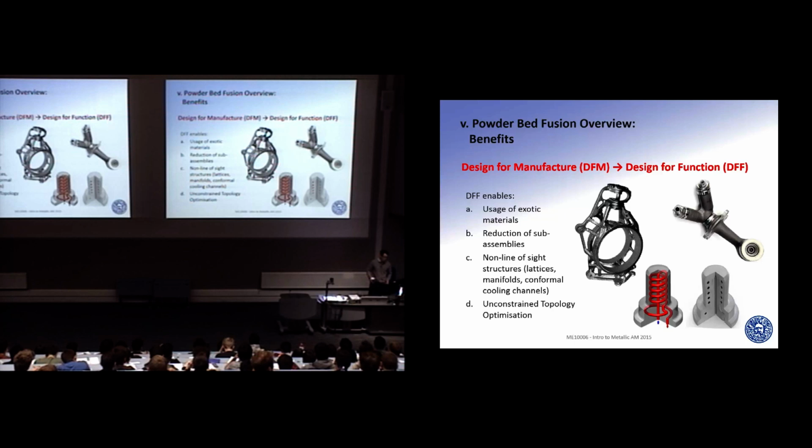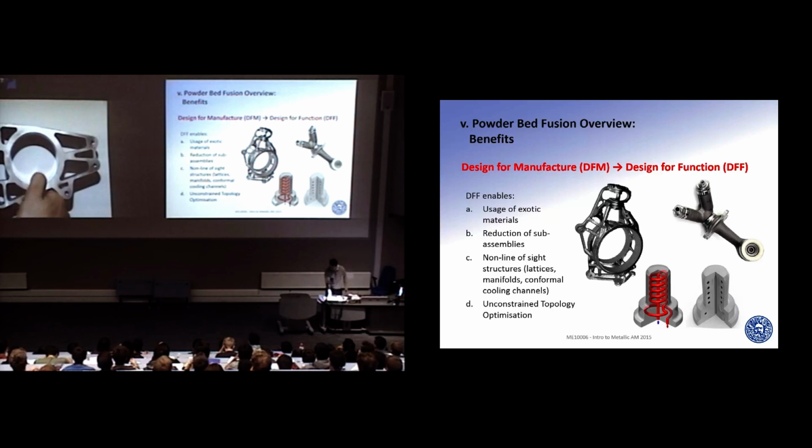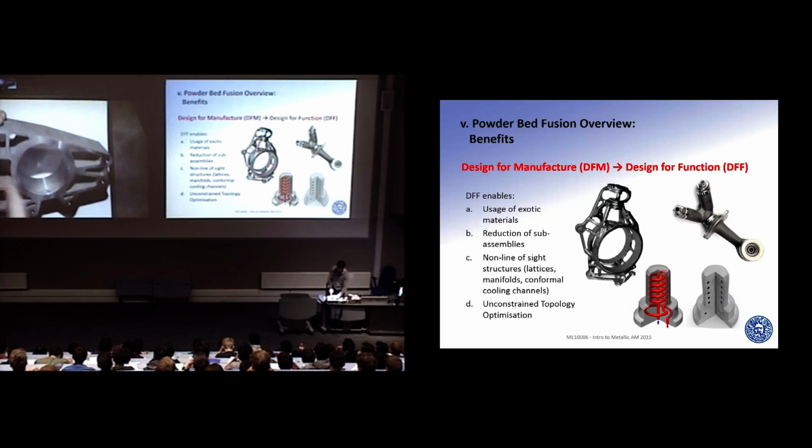Non-line of sight structures. Time and time again, you see that. And a shameless plug is my final year project, which went on the Formula Student car. In fact, we'll get it up on the visualizer slide. That's a bit more fun. This is something similar to what they used before. When I say line of sight, it literally means line of sight. You've got your machining head, which has to go down and do the pockets, because that's the line that you can see, that's the line that you can machine.